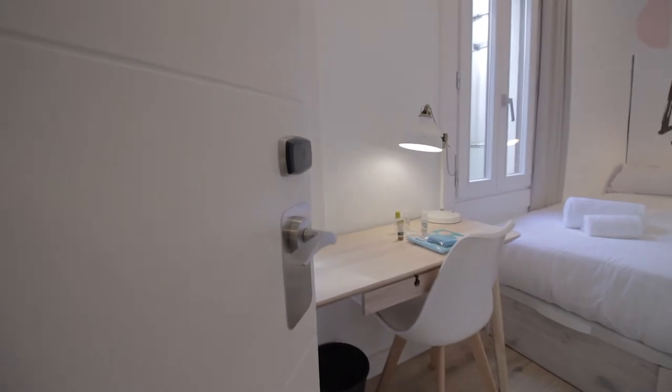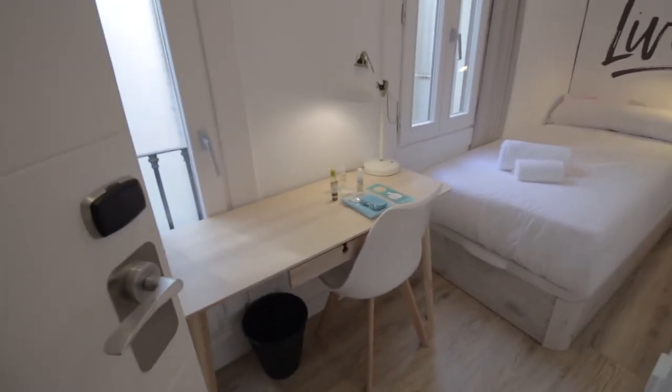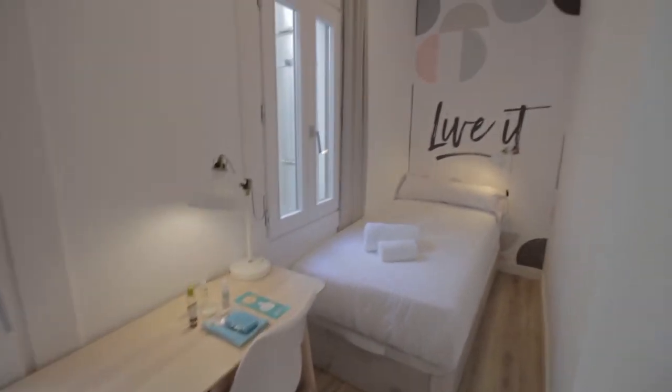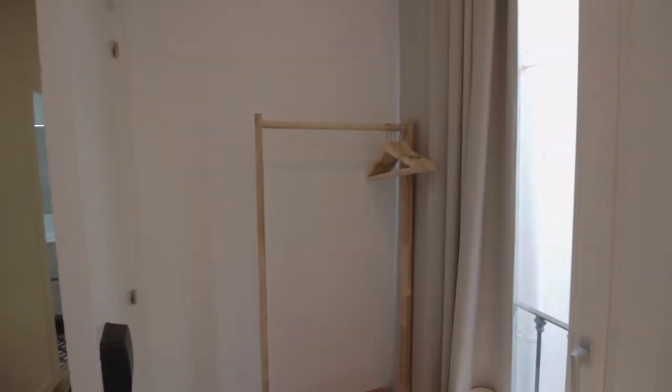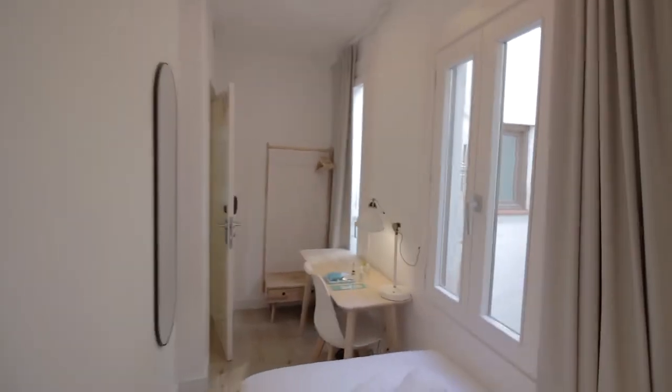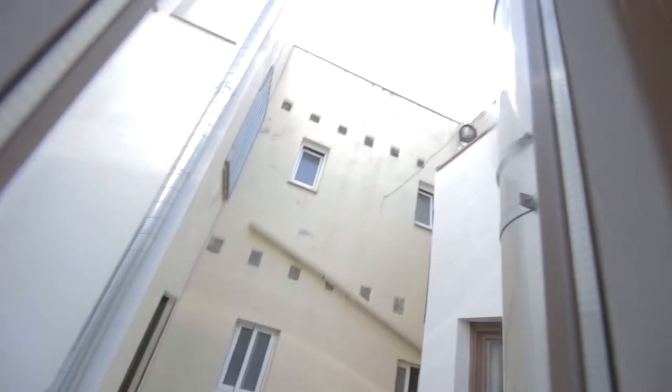Okay. So this one has like a single bed over here with its desk with lamp and chair, and then back here it's wardrobe. Okay, a few drawers and hanger over there. Okay, I'll show you like from here. This is an internal patio, nice for ventilation, very quiet.